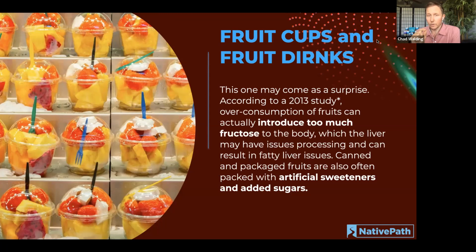So a big thing here we want to talk about is fructose. So fructose is unique compared to glucose or sucrose or all the other sugars, right?